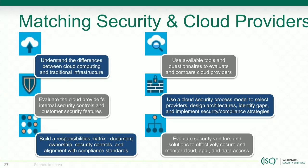In terms of selecting cloud providers, we talked at the top about some of the key concerns and challenges and things that many organizations are looking at. Once you've determined what your needs are from a business perspective and a development perspective, and how you want to share the responsibility between your organization and the provider, you're in a position then to ask the right questions, both internally and of prospective cloud providers.